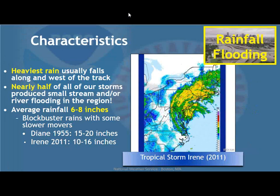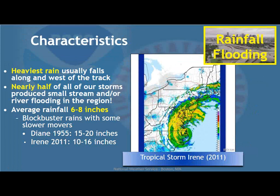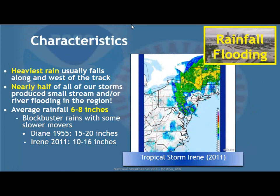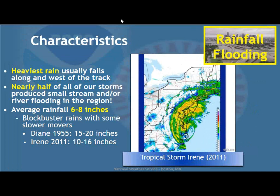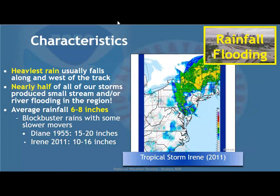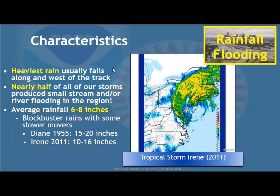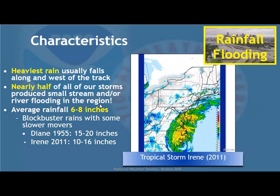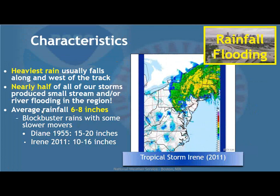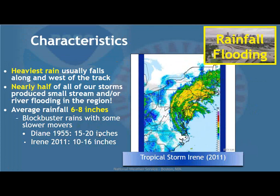Now, when we get into heavy rain, this is one of the main hazards here for us. And the heaviest rain, as I mentioned, usually falls along and west of the track. So nearly half of all the storms that have affected the region have produced small stream or river flooding, even when there's been drought conditions. Some of you may remember Hurricane or Tropical Storm Floyd back in 1999. We were in a drought prior to Floyd, and it ended up producing significant flooding here in southern New England. On average, the rainfall tends to go about 6 to 8 inches. But we can have blockbuster rains when we have slower moving storms, like Diane in 1955 dumped 15 to 20 inches in parts of western Massachusetts.